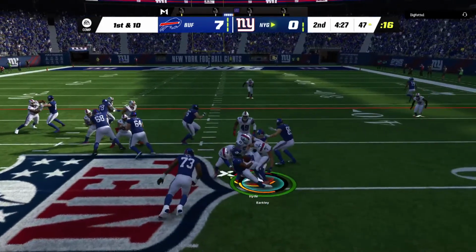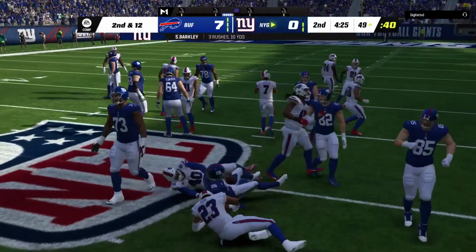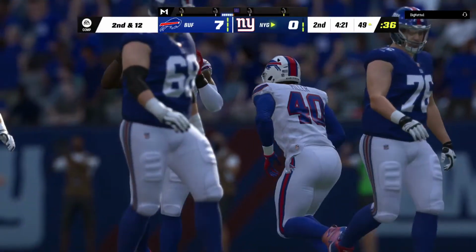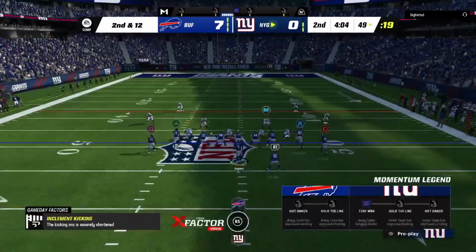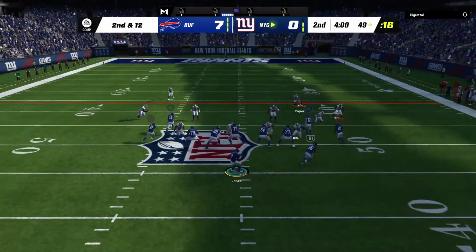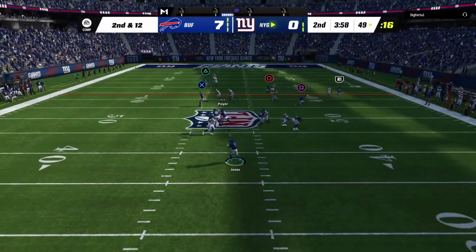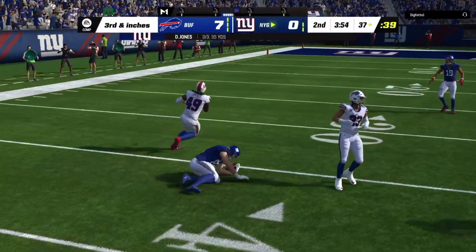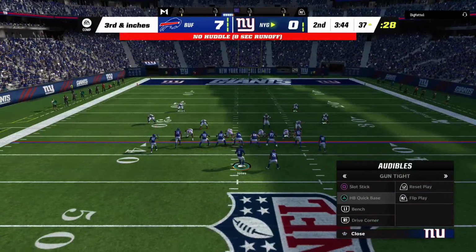Jones with a handoff to Barkley, and that play will go nowhere, losing yardage back near midfield at the 49. Now they contend with a 2nd and 12 after the loss. Now Jones, he's got Bellinger, and they're going to get this down to about the 37.